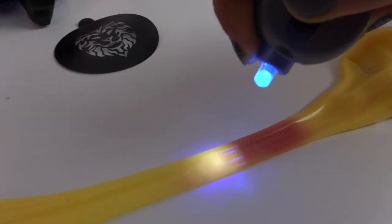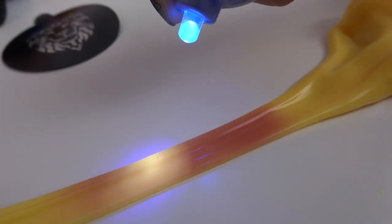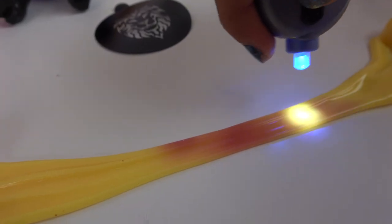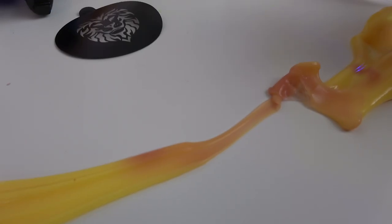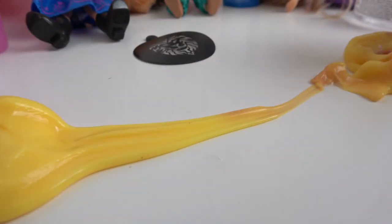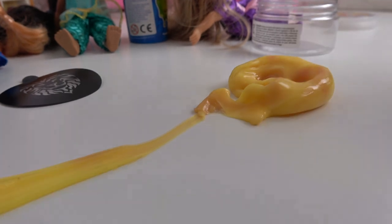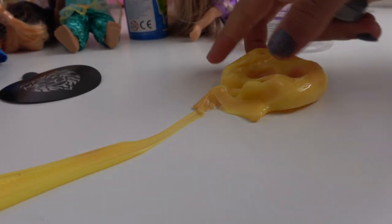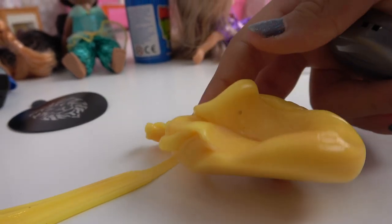It's really weird. It's just turning this reddish color, I guess. It's so weird. What if we poke it inside? Let's see if it reaches. Oh yeah, it reached all the way down. Okay, let's see if it reaches. Let's close it. Oh yeah, look at that, you guys. That is so cool.